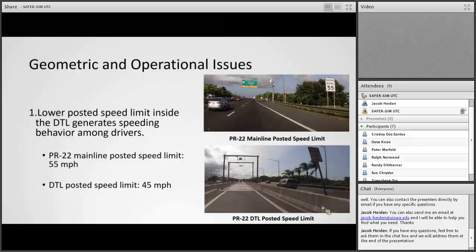Usually drivers go at the same speed in both systems. And after using this system for 5 years already, there has not been serious or fatal crashes reported inside the DTL system. We have done some experiments with just looking at the speeds of the vehicles with a moving average vehicle, and the speeds are a lot higher than the posted speed limit. The main reasoning used to establish the 45 miles per hour speed limit in the DTL system was the lane width, which is 12 feet, and the shoulder width, which is just 1 foot.